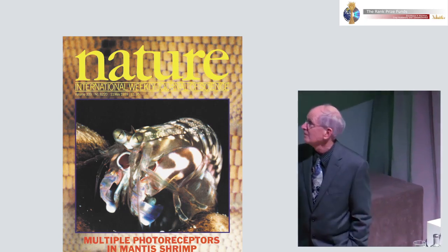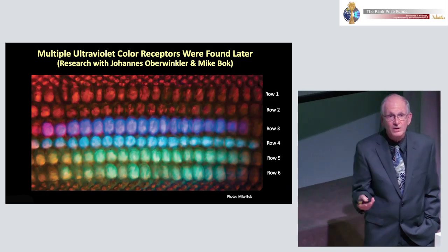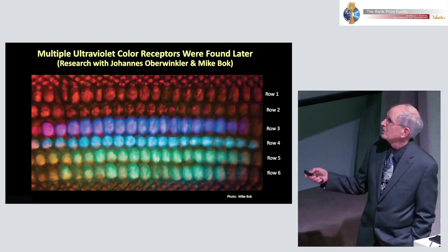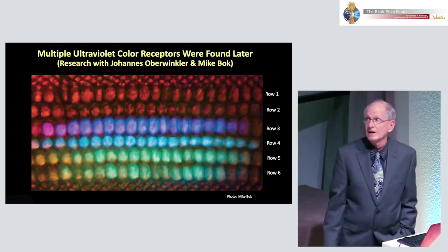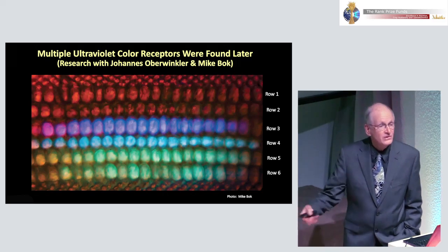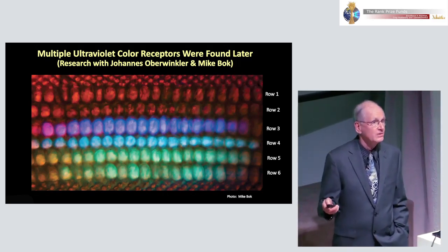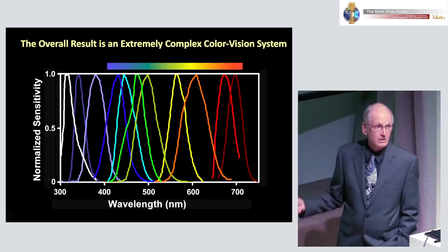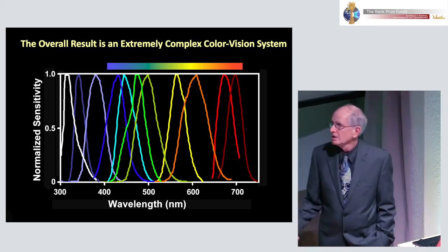That's 31 years now. Since that time, other people we were working with, like Johannes Oberwinkler and Mike Bach in my lab, discovered the ultraviolet sensitive system within the eye. This just shows you the eye in ultraviolet light to emphasize its interaction with UV. There were another 4 color receptors and 2 other receptors working in the ultraviolet. So now we have a 12-channel color vision system. 4 of those channels are in the ultraviolet.